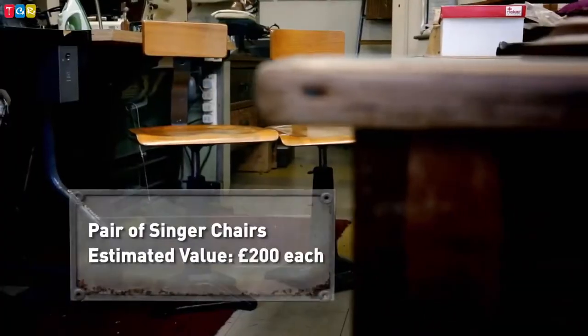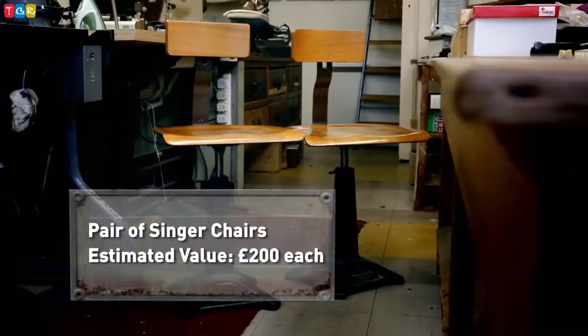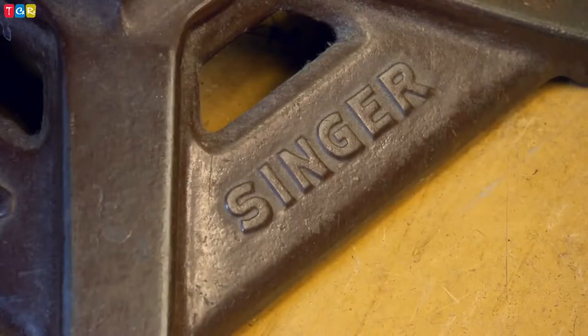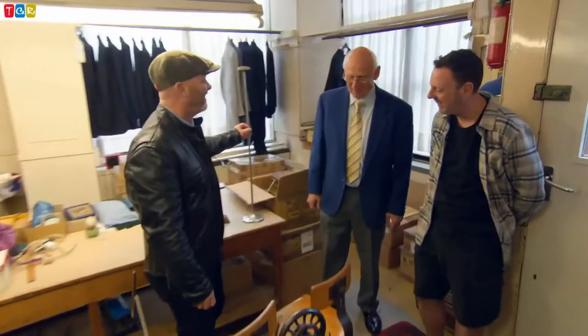These cast iron and wood adjustable chairs date from the mid-20th century and could be worth around £200 each. I'll give you £120 a pop. Well, you think they're worth a bit more than that, because I know they are in demand. They are. That's why I'm buying them. I've got to buy them for the best price I can.